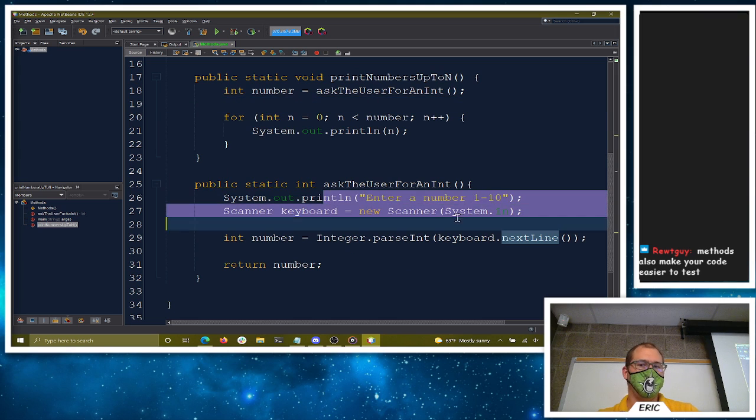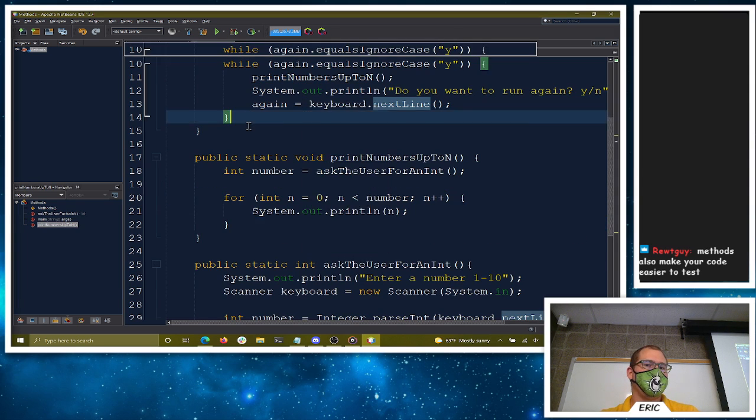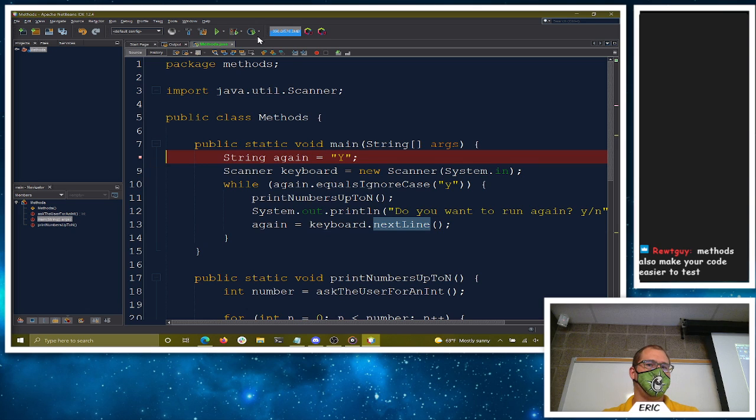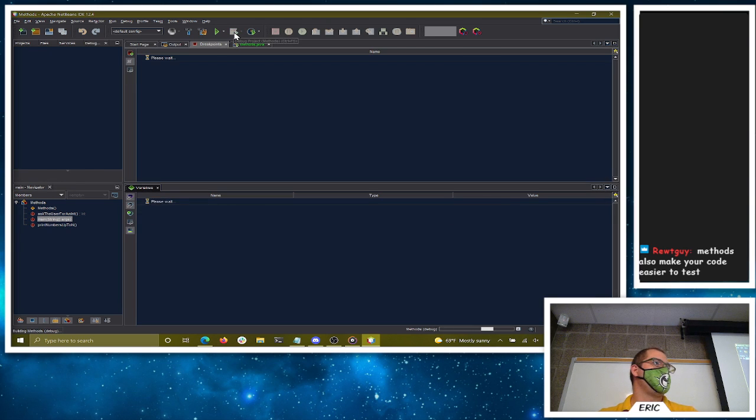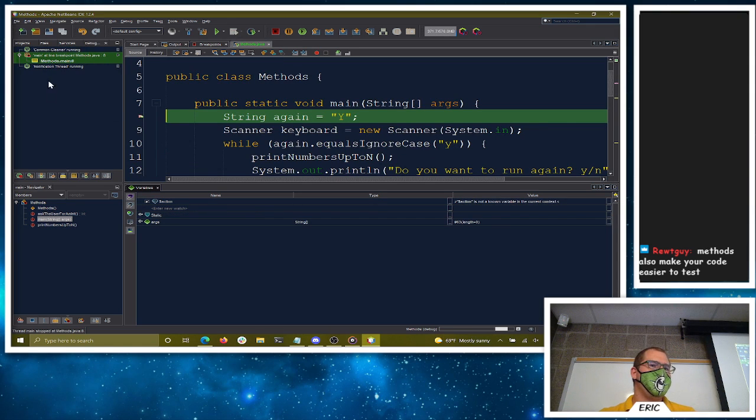So I can get an integer out now. Sure. Now this is all well and good, but it's only going to ask me 1 to 10. But sure, that's fine. So if I run this in debug mode again, let me put my breakpoint back, run it in debug mode. We're going to see it goes to this method, adds it to the call stack, goes to the next method, adds it to the call stack. There is an upper limit, but for our purposes, we're never going to hit it.